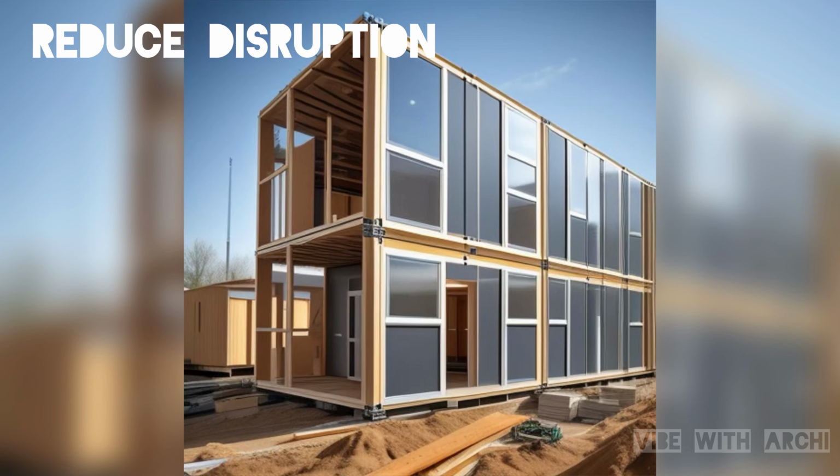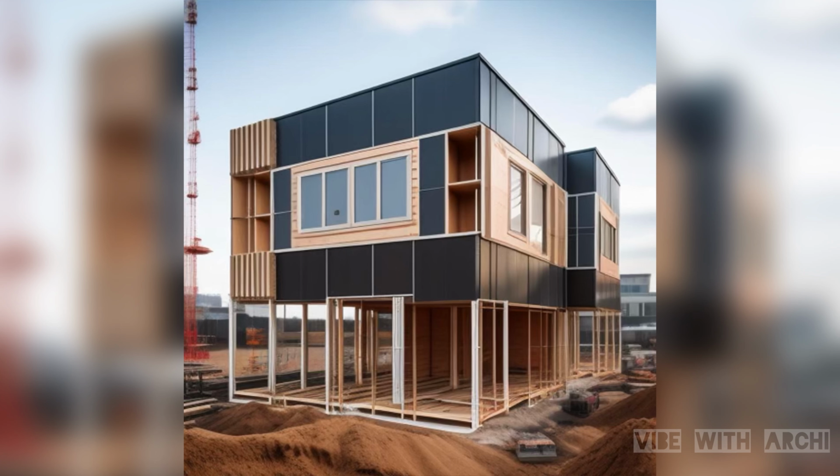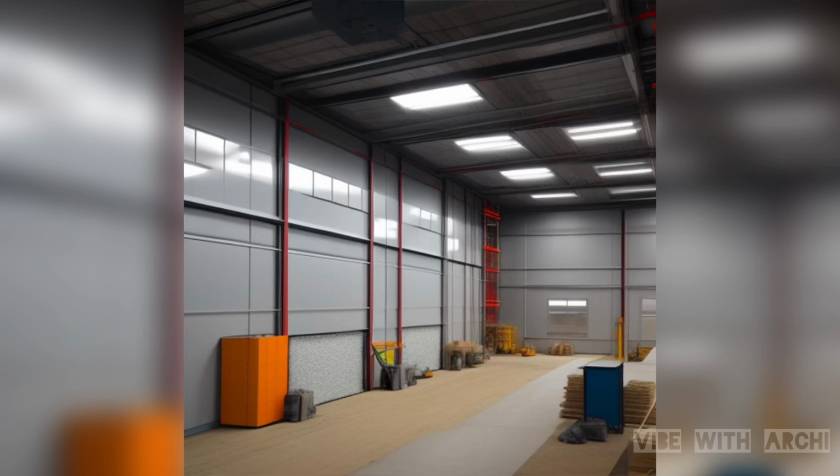Reduced disruption. Traditional construction often involves noise, dust, and inconvenience for nearby residents and businesses. Prefab and modular construction, with its reduced on-site work, can significantly decrease disruption and mitigate the inconveniences associated with construction.